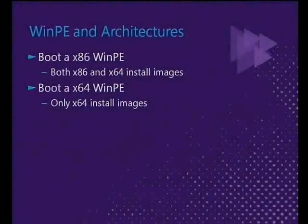All right, WinPE and architectures. Because you do have the option of a 32-bit or a 64-bit WinPE. If you boot a 32-bit WinPE, you can install both 32 and 64-bit installation images. If you boot a 64-bit WinPE, you can only deploy 64-bit OSs. So this is the same as MDT now, which really what they're saying is you don't need 64-bit WinPEs any longer. In the past, if you wanted to install a 64-bit OS image, you had to have a 64-bit WinPE. But now they have it set so we can just do 32-bit WinPEs, and from that we can deploy 32 or 64-bit operating systems.